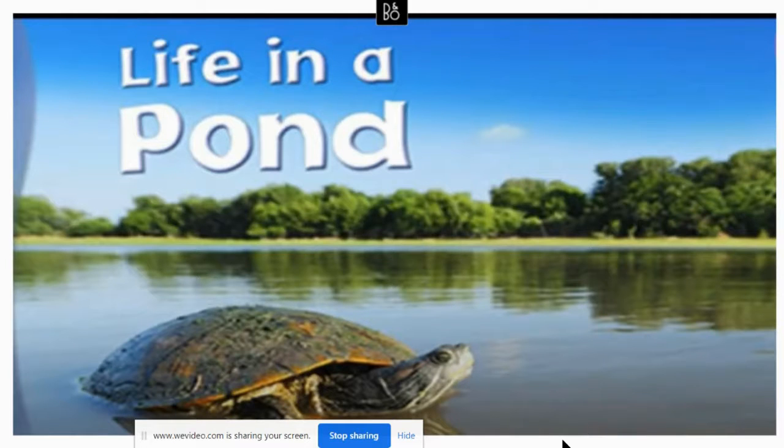The pond habitat has shallow water and land around all sides. There are plants and animals that live in and around the pond. Some animals live in the pond water, and some animals live around the edge of the pond. So, in today's Read Out Loud, I want you to listen to see what other plants and animals live in the pond habitat so we can add them to our list.